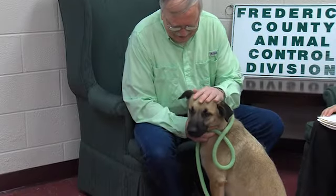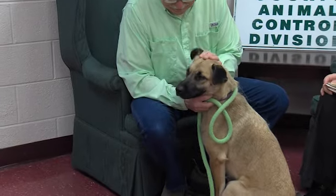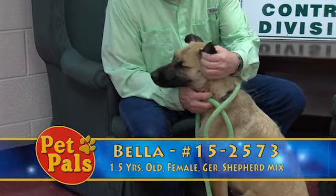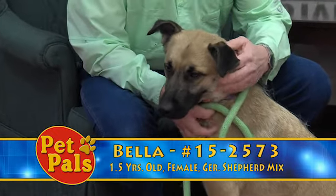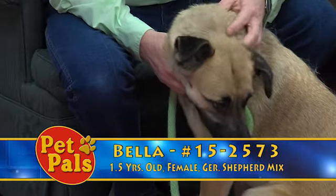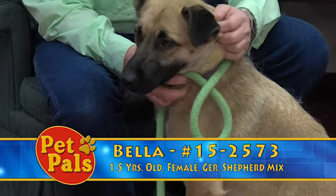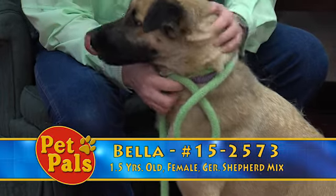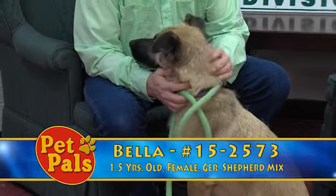This beautiful little girl is Bella, and Bella actually means beautiful. She is about a year and a half old. She's a German Shepherd mix, and she's come a long way. She came to the shelter previously owned on January 5th, and today's about 2 weeks later, and she really has warmed up to shelter staff and volunteers. She has gotten used to the routine, and she's certainly a very affectionate dog.